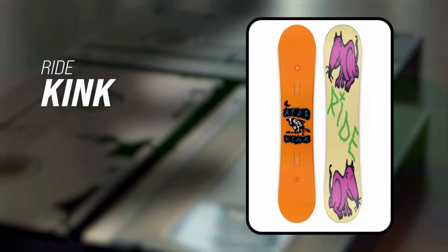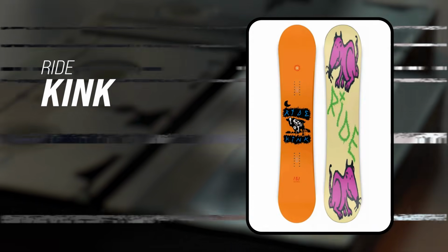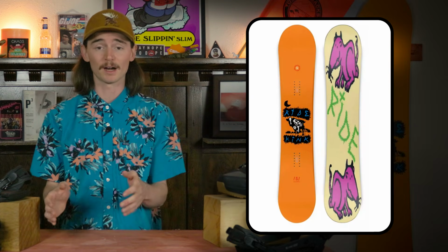And the number 1 jib board for the 2025 season is the Ride Kink. Now, I know that's not a surprise to you because of how Jed Anderson rides this thing. He's amazing on the rails, and this board reflects that. So this year they did add a slim wall to it, so this thing turns on a dime with ease. You really don't have to work too hard to get it on edge to get up to that rail or micro adjust when you're going on the rail.